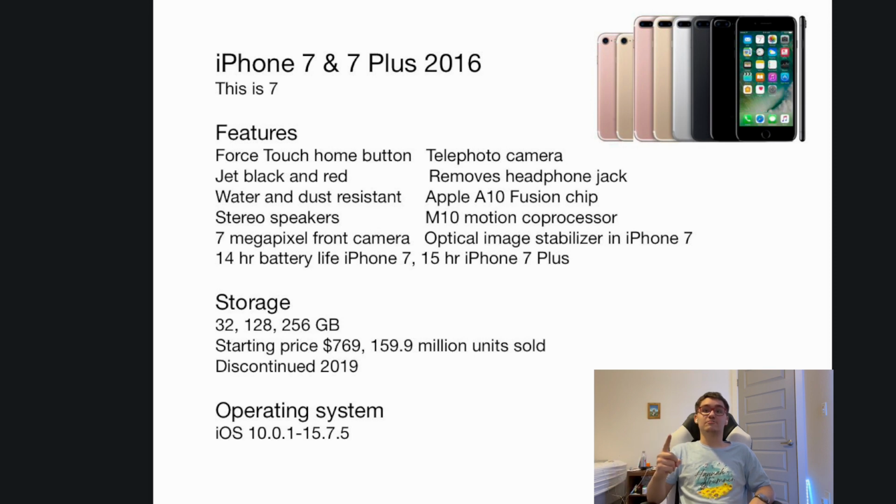The storage capacities were 32, 128, and 256 gigabyte. The starting price was $769. And Apple sold 159 million iPhones, and it was discontinued in 2019. The operating system was iOS 10 through 15.7.5.